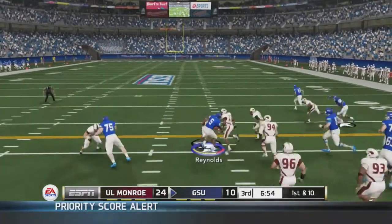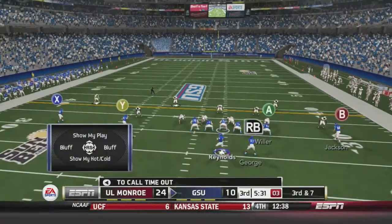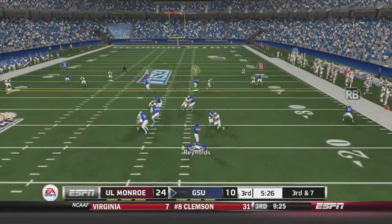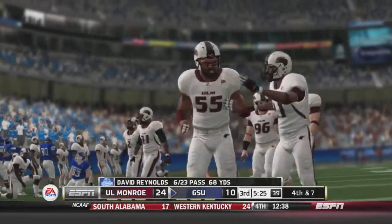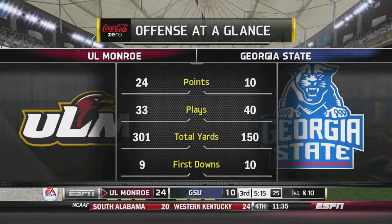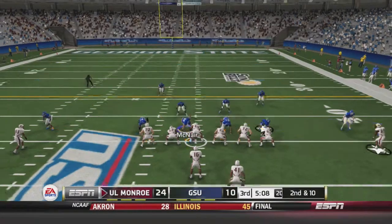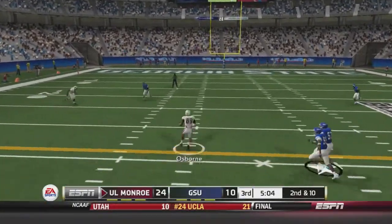Somehow Reynolds on the read option up the middle. A gain of 9 yards on that play. Third and 7 now. Reynolds back to pass out of the shotgun here. He's going to fire for Marcus Jackson, but it is broken up. And that one should have been intercepted by Cedric Lancaster. Instead, it's incomplete and a punt on the way. Georgia State, looking at their offense here, 150 total yards of offense, well below their average, even for a half of football. As Louisiana Monroe takes over here for the second time in the third quarter.